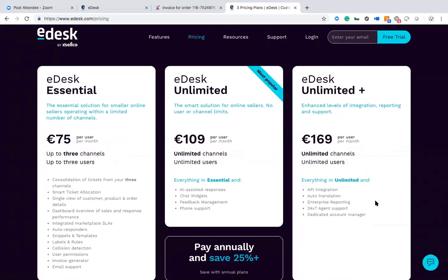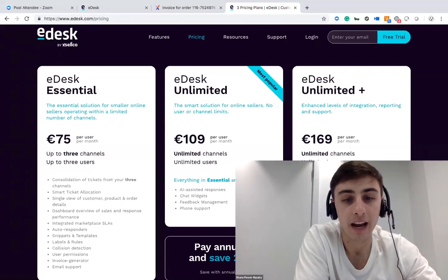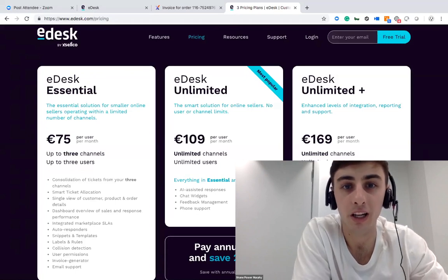And then we have eDesk Unlimited Plus, which more or less has everything that Essential and Unlimited have, plus API integrations, the auto translation feature, enterprise reporting, 24/7 support, and an account manager also. So that's really everything to do with eDesk. Augustus, if you have any questions, I'll be happy to answer.